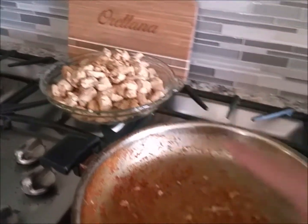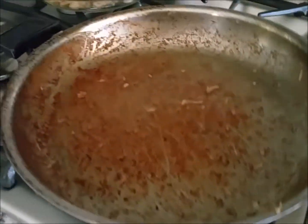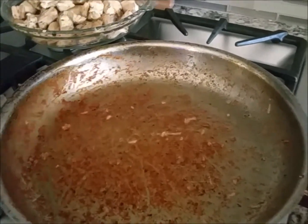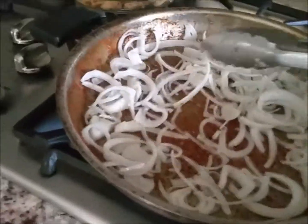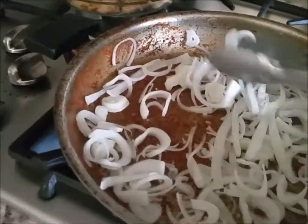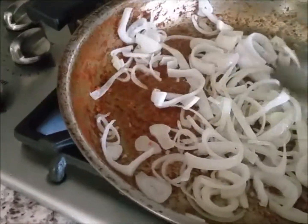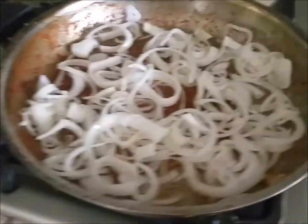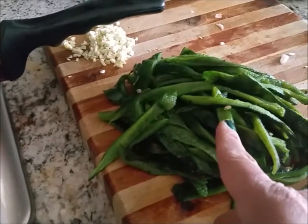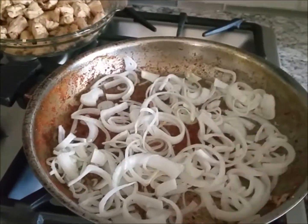Okay, so I already fried up my chicken. Now in the same pan that I fried up my chicken, I added a little bit of oil, and I'm gonna go ahead and add my onion to saute it. So now I'm just gonna let these guys get a little translucent and pick up some of the bits of the chicken. Don't want to waste that. That's a lot of flavor there. Then what I'm gonna do is add in my poblanos, and then my garlic, and finish sauteing it, and then I'm gonna add my sauce into this.